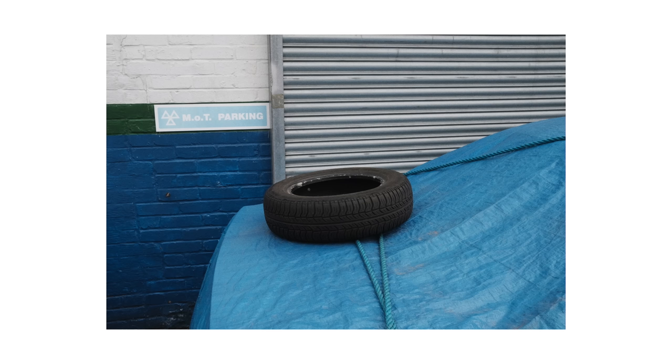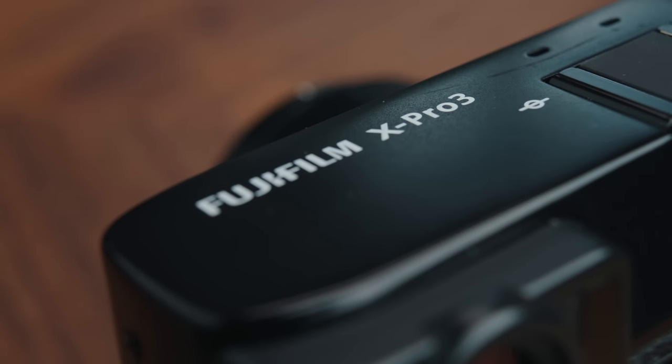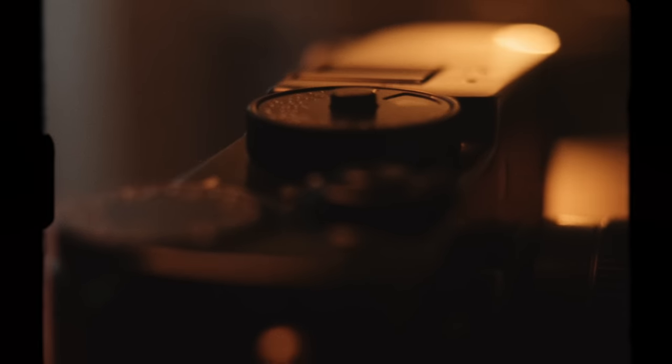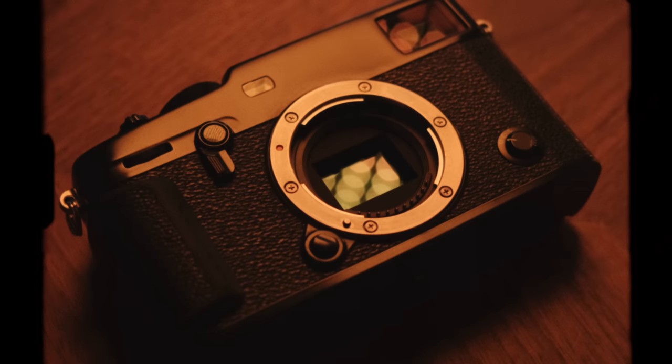So the X-Pro 3 really represents what I love about Fuji as a company. I've said this in the past with my other reviews, but I love the fact that they're willing to focus so heavily on the experience that these tools provide. X-Pro 3 in particular, a camera that spec-wise is almost identical to another one in their lineup, yet the differences all come in the form of the look and the feel and the usability of it.